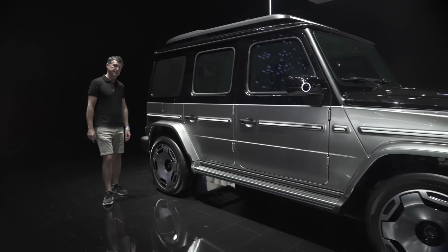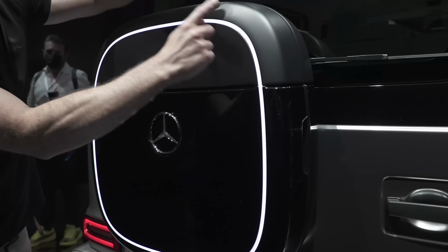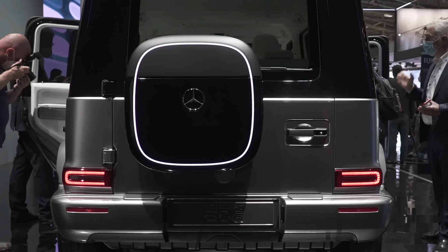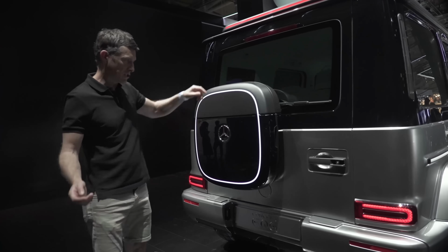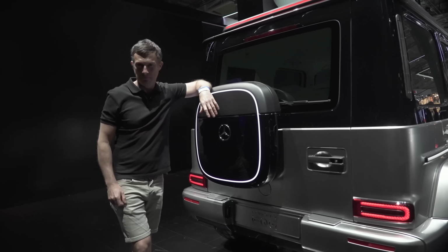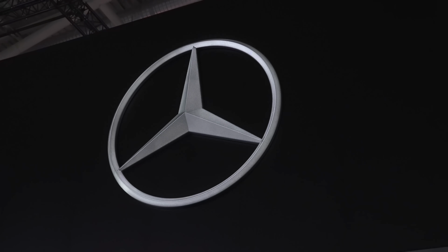Then there's something in the back, look at this. Instead of your spare wheel, you have, I imagine, your charging cables in there. I'm imagining because no one's told me. I hope I'm right. If I'm not, let me know in the comments. Maybe it's something else. Right, enough of the concept cars.